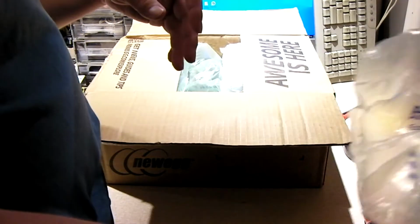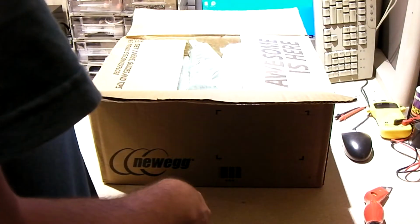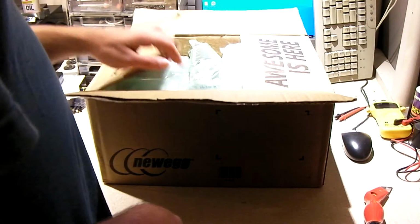And here we have some deflated airbags, which is why I can't stand these either. I mean, they're definitely not here. They have been punctured. Yeah, it says awesome is inside, or awesome is here. Let's hope it ain't broken.